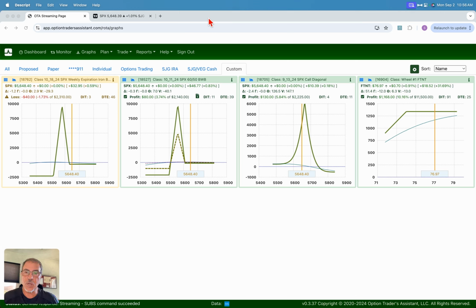This is the weekend update for Sunday, September 1st, although I'm putting it out on Monday, Labor Day, since the markets are closed here. So, looking at our open trades, as you'll recall, I reset trades and started filtering back into trades a little over a week ago. The trade currently on is this particular diagonal trade.